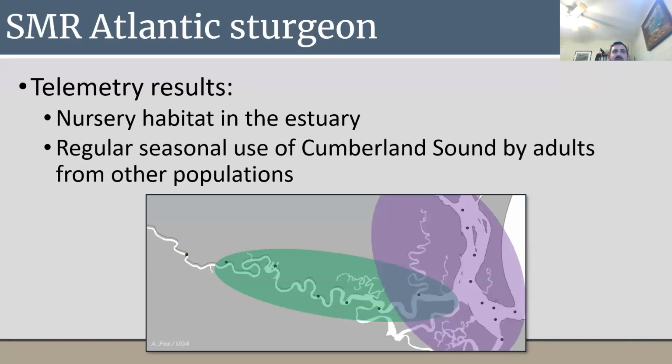And then we saw a bunch of detections regularly of adults from other populations that were using Cumberland Sound and even the lower part of the St. Mary's River. They're fish from Virginia, from Delaware, from the Carolinas. They were coming into Cumberland Sound regularly on a seasonal basis. We're guessing that it's probably to feed in the area.